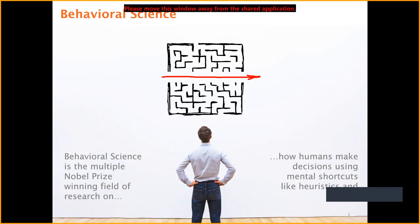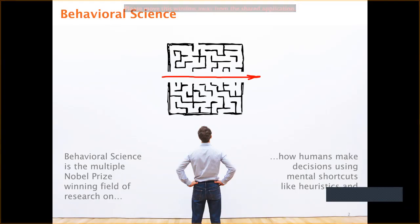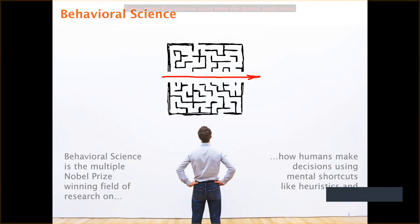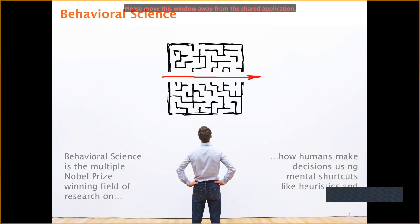This science is very helpful in understanding your customers. Actually, it's helpful even to understand yourself as a human being and how you make decisions. But in a professional setting, you can use it to understand how physicians, patients, or payers are making decisions using mental shortcuts as well, and how to potentially incorporate that into your marketing planning, especially communications and messaging.